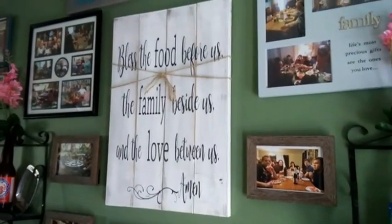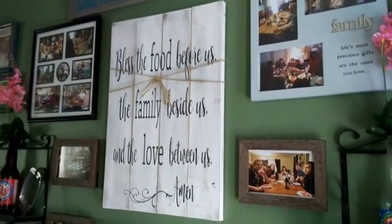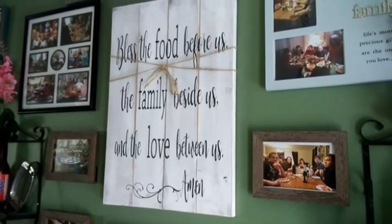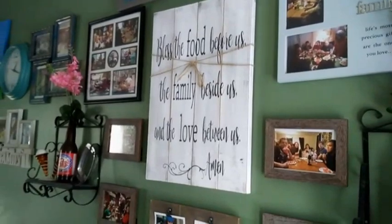This beautiful sign here was given to me by a good friend of mine. She knew that I was decorating this wall and I loved this saying, so she had this sign specifically made for me, and it's the center focal point for this whole wall.